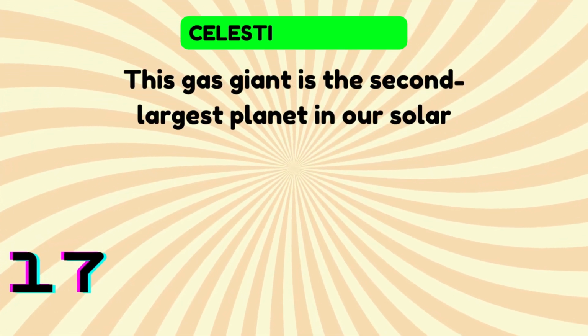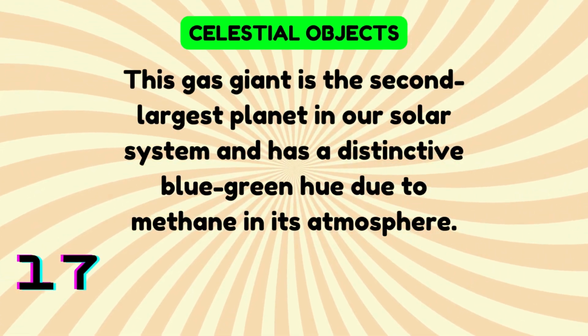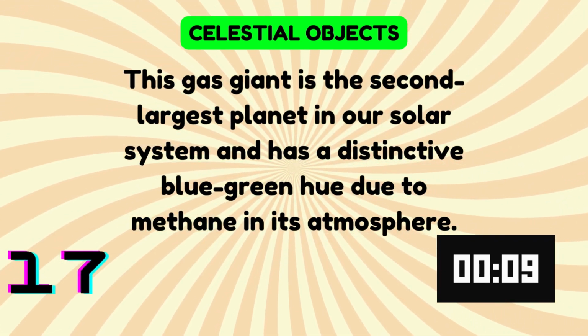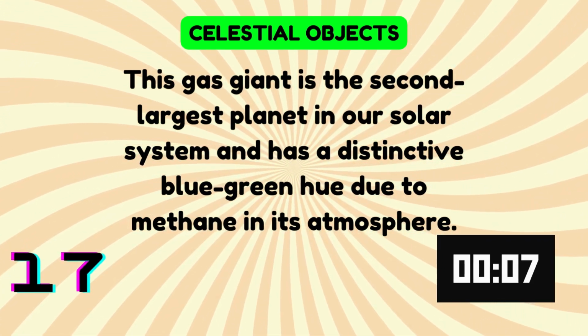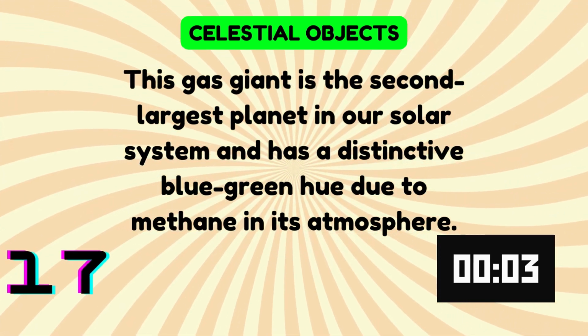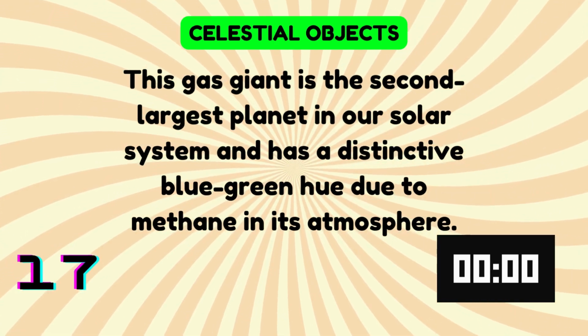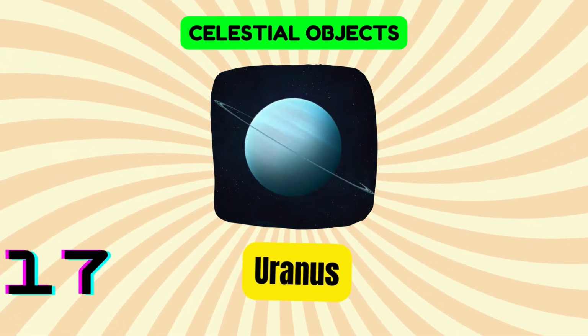This gas giant is the second largest planet in our solar system and has a distinctive blue-green hue due to methane in its atmosphere. Uranus.